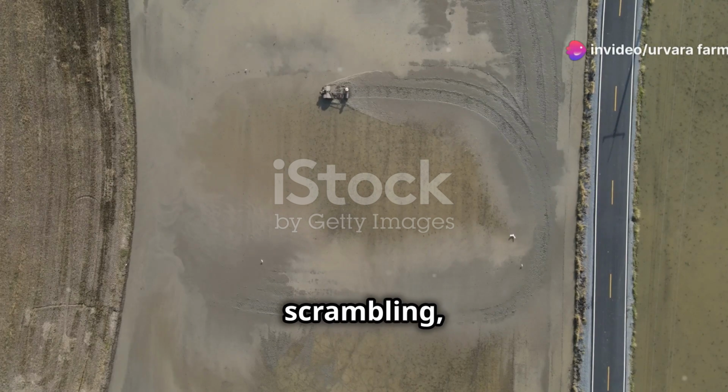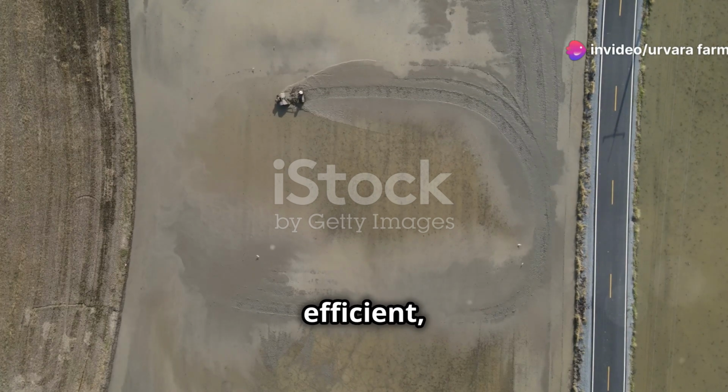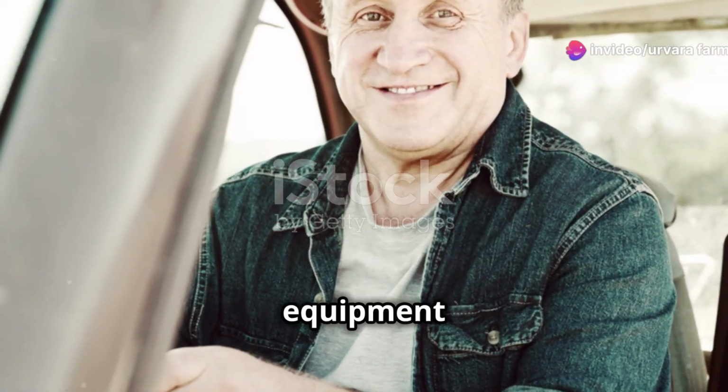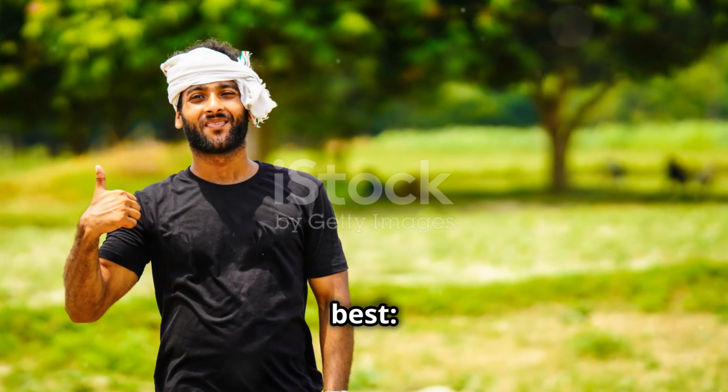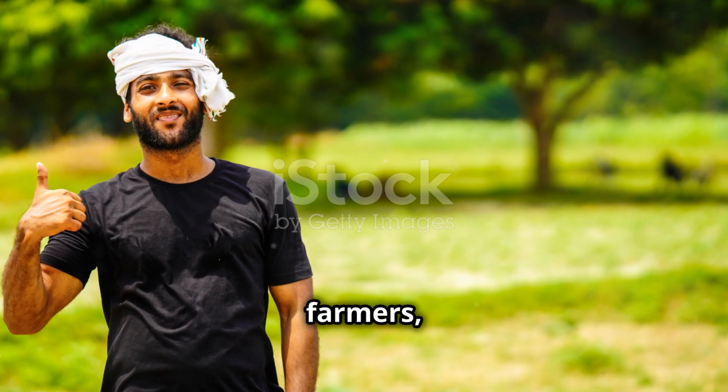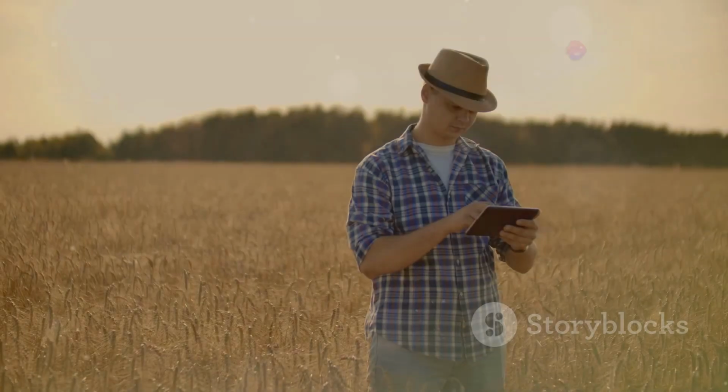No more scrambling, no more stress, just efficient, effective farming. No more equipment woes, no sir. With FEND we can focus on what we do best, farming. It's a new day for farmers and the future looks bright.